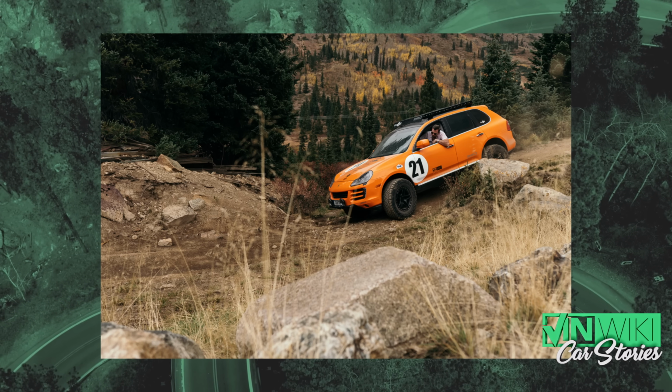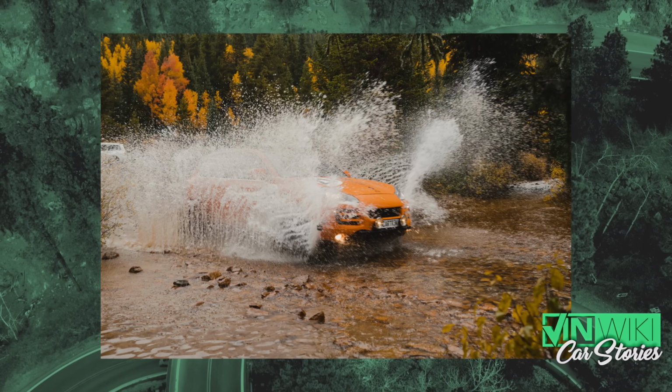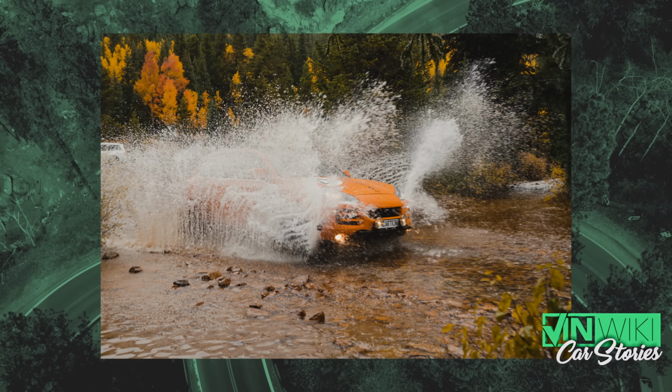Now, I don't do a lot of off-roading. I used to when I was younger, but I think it's a cool thing. It's just one of those things that I haven't had a whole lot of time for, messing with all the sports cars lately. And so the idea of building up a proper off-roader was something very, very exciting.